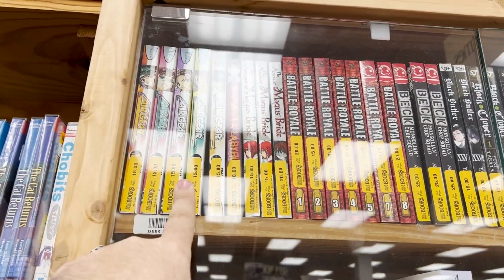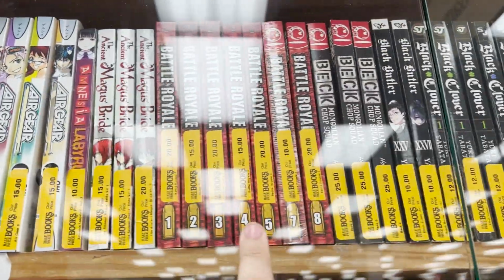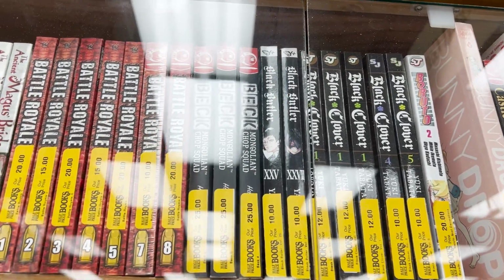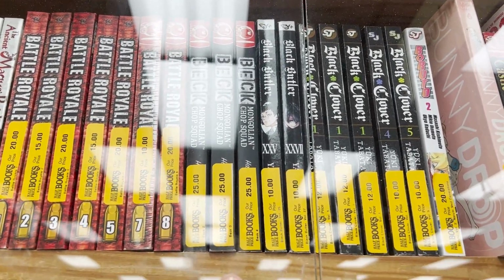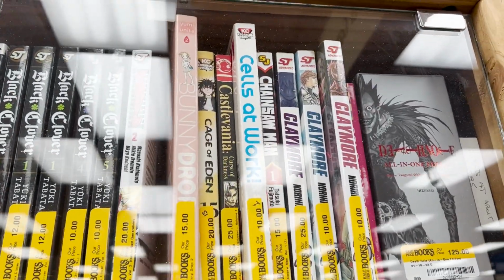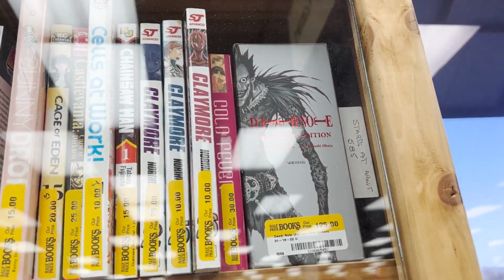And here we are, HalfPrice Books. Peak price books, this one actually. They do have a lot of half-price crook moments in here, which is they've overpriced some of their manga. You can see here Battle Royale, Beck, Mongolian Chop Squad, which is a classic. There were some Air Gear singles, as you can see, a little overpriced. I'll go over most of the stuff in the cabinet. There's a Cage of Eden there, a more rare volume.